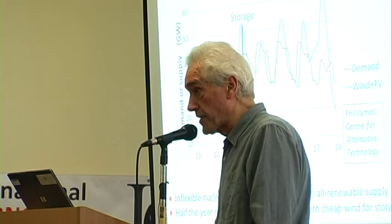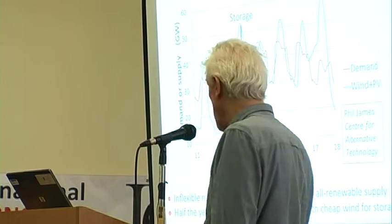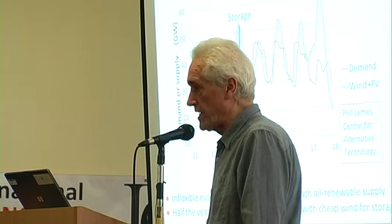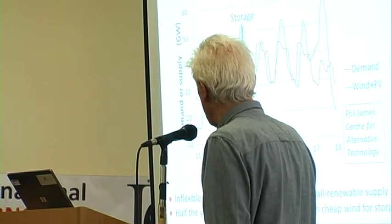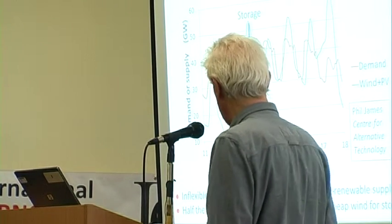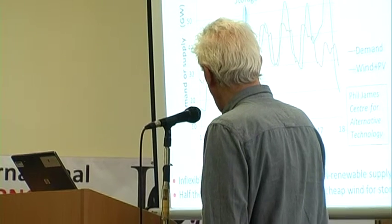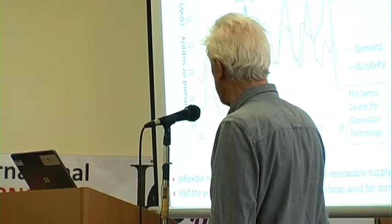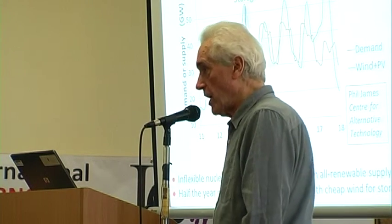Now, as far as nuclear is concerned, this plot, I think, shows you two ways in which nuclear power is already obsolete and will become obsolete by the time you get to an all renewable electricity supply, and that'll be what we'll move on to, how soon that will be. Because when you've got a basic wind and PV like this, who needs nuclear?